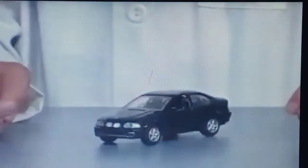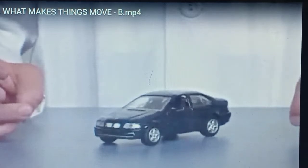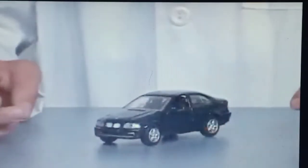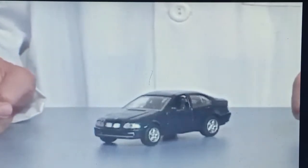Then this is an engine. And what is a car? Cars have engines. Now engines will power things like cars, trains, buses, and even things like airplanes. And there are some more things that are powered by wind, like sailboats. They use the sail to collect wind to move the boat.